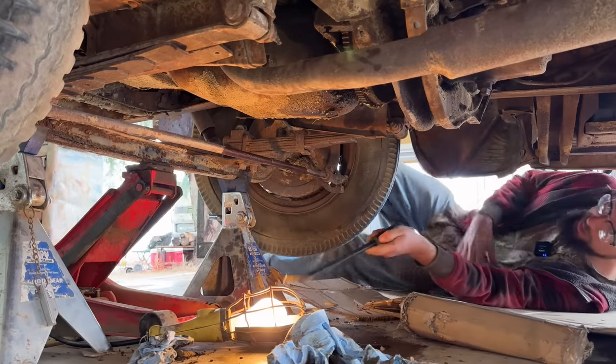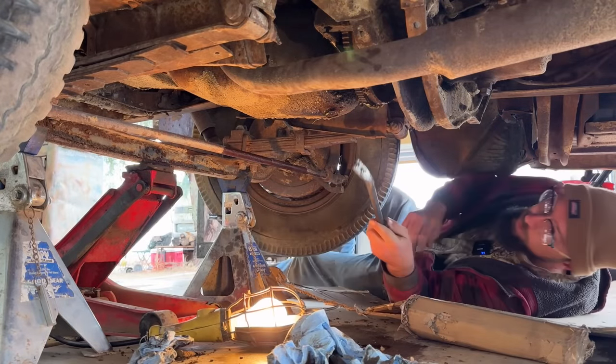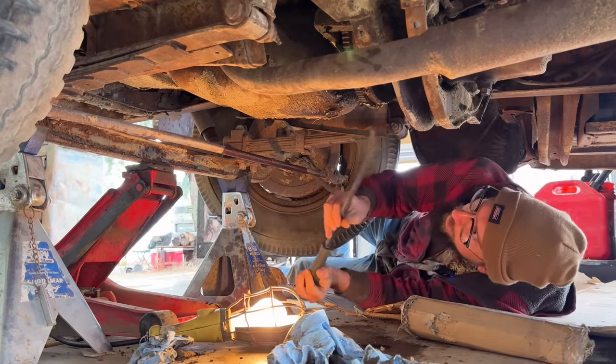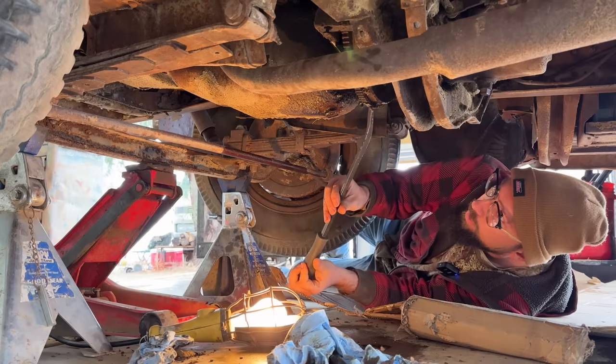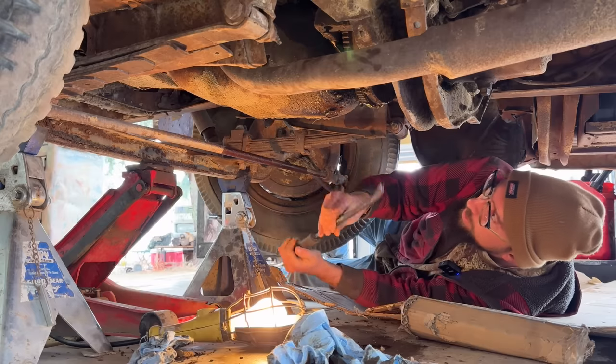So I'm out here again, and it's the next day. Before I retired last night, I put some... What is oil doing on this flywheel? Are we leaking from somewhere else now?